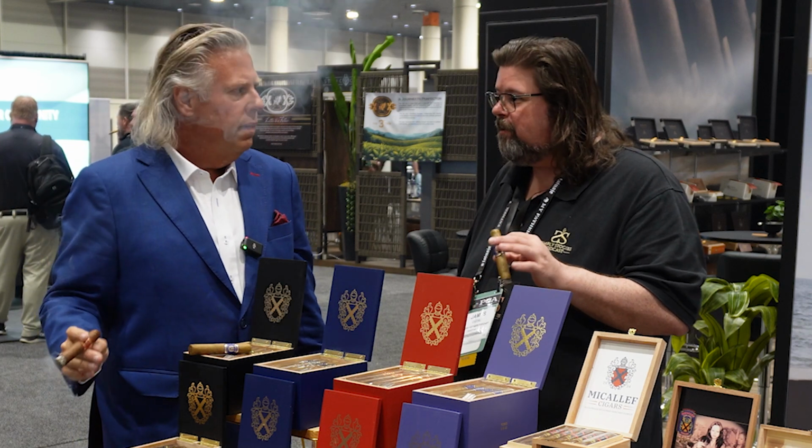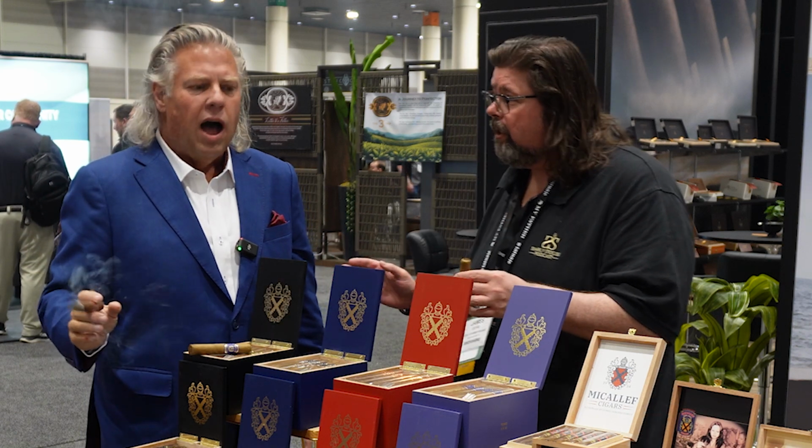All of your Color Series punches well above its price point. Sure. You know, $7 Toro or $7 Robusto, $8 Toro. And I know everyone's talking about tariffs like nobody cares, but are you afraid that that's going to hurt the price per value? Because you have such a great price per value when it comes to these cigars. They literally smoke like $15, $16 cigars.